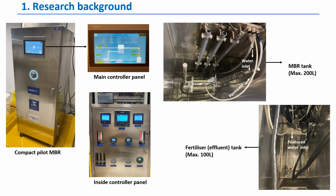Based on our lab-scale studies, we recently developed the pilot-scale compact MBR system, as can be seen in the photos here, which has a main display for controllers and an inside controller panel. This system has a maximum 200 liters of MBR tank inside, together with a 100 liter effluent tank. This compact MBR system has been in operation for over 200 days now, and it is showing the feasibility of an on-site urine treatment and fertilizer production system at building or household scale, and the potential application to urban agriculture systems.